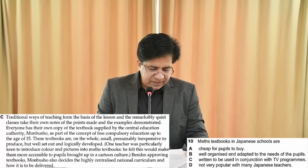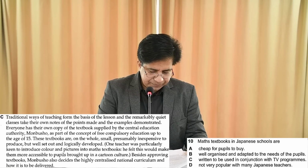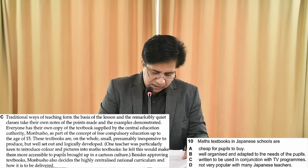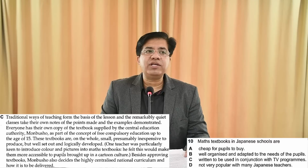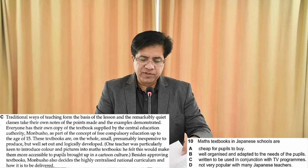Exactly, paragraph C. And there we find the word textbooks. Okay. All right, they use the word textbooks and exactly. So it means this is the location for that. Is that clear? Just mark the location. Right there, question number 10.